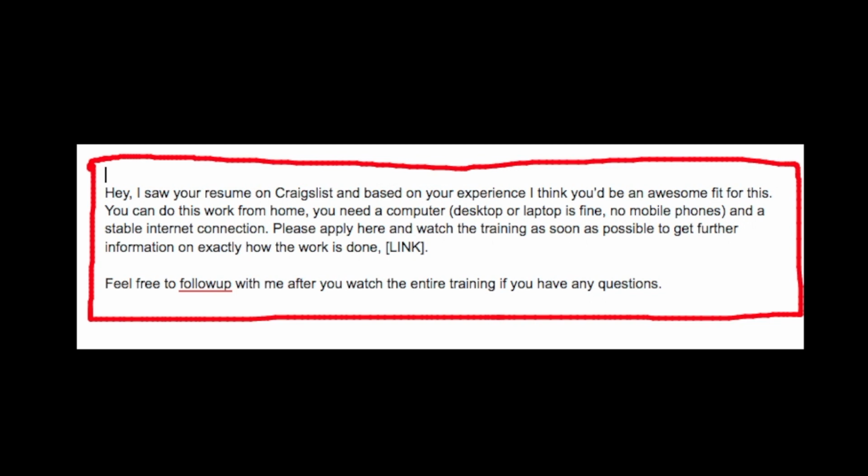Please apply here and watch the training as soon as possible to get further information on exactly how it's done. Then you add your link, right? And then feel free to follow up with me after you watch the entire training if you have any questions. Right, you can change this text a bit, but this one works fine.